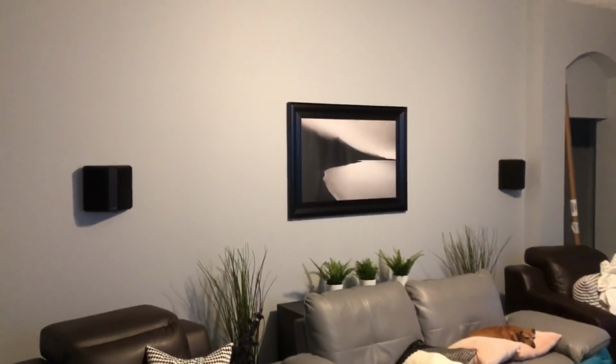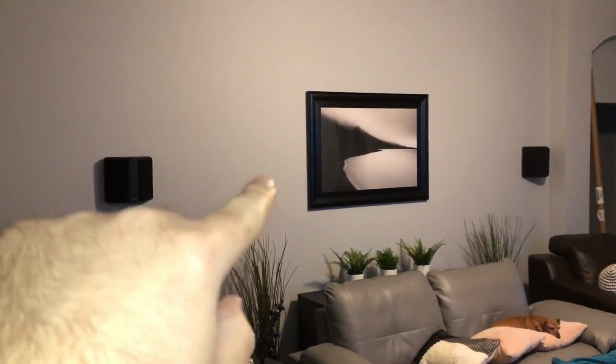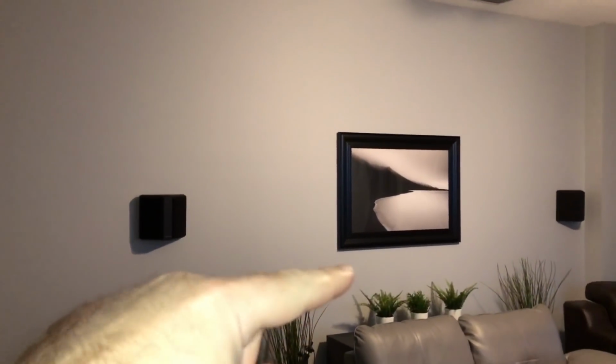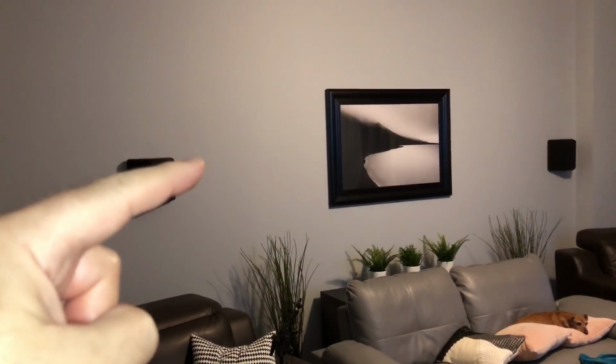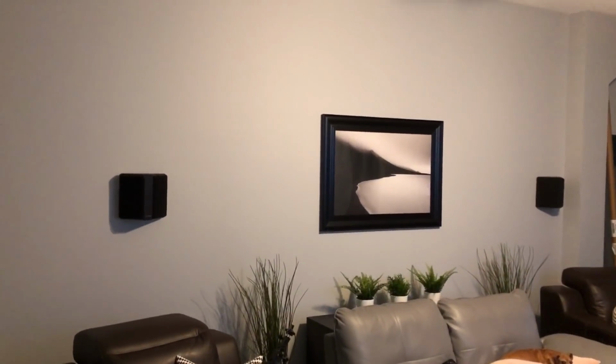So I ended up getting, I'm doing a triptych, 3 panels. Each is 4 foot by 2 foot. So it's going to go pretty much from the bottom of this picture, probably a little bit lower, up to about here, and come real close to the edge of these speakers with a small gap in between the 3 panels. All of that is going to be sound absorbing.